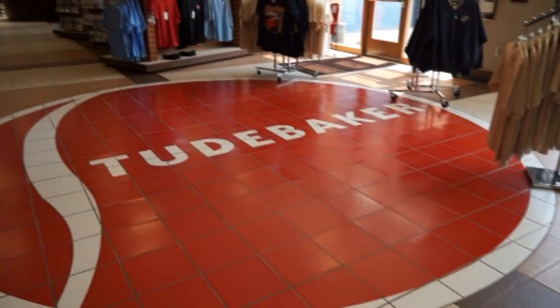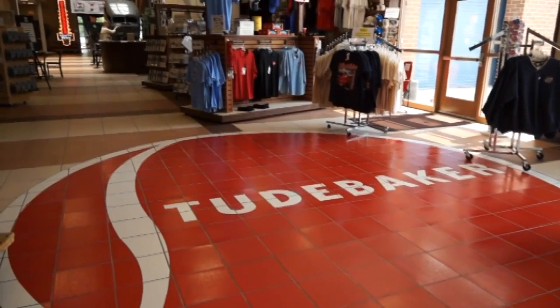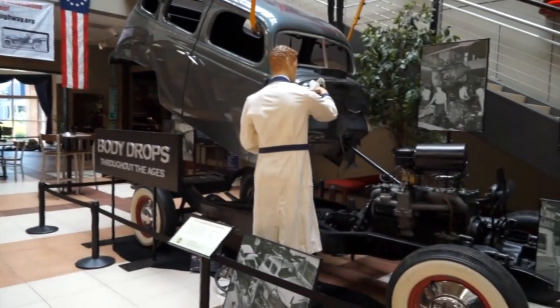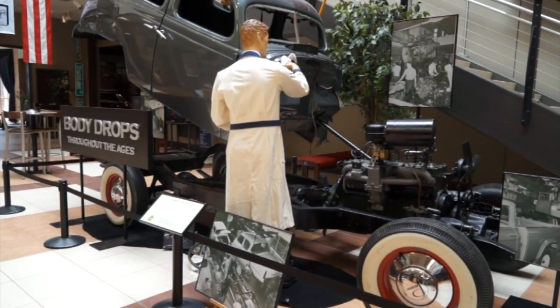When you visit the Detroit, Michigan region, it's museums after museums. These national museums are informative and educational. The more we can learn about our early automobile pioneers, the better.